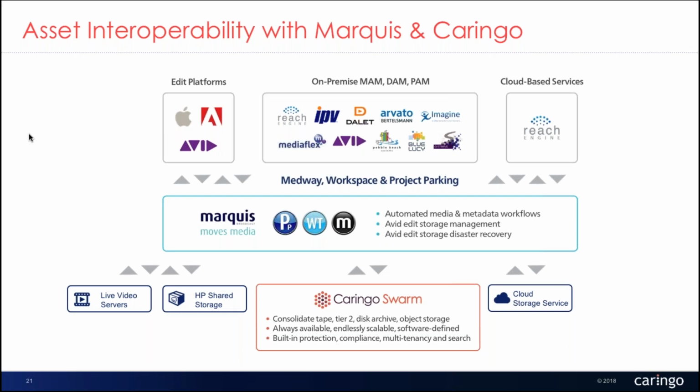So from an application standpoint, the Marquis Project Parking doesn't see anything different about the data that is stored in Windows. Behind the scenes, our FileFly migrates that data, leaving pointers behind, to Caringo Swarm on the back end. When those files are accessed by Project Parking, they're seamlessly moved back in from Swarm into the primary storage. What that allows is that I don't have to keep all of this potentially archived data in primary storage just so that I can use a product like Project Parking.